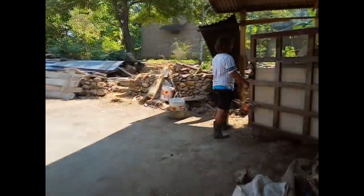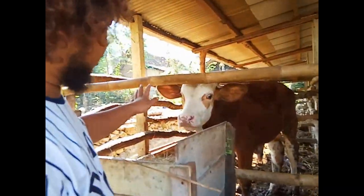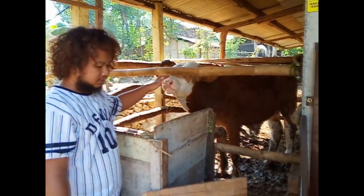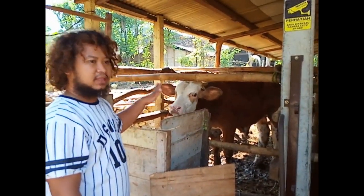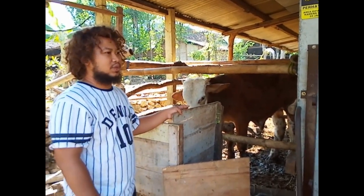And I also have the youngest cow. This is also Simmental, and this is a good cow because you can see the body is long, high, and also this is full blood Simmental. So Simmental is one of the fastest growing species for fattening in the world. So that's all the cows in my farm. So let's go to the next step.